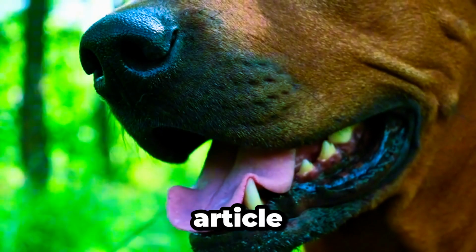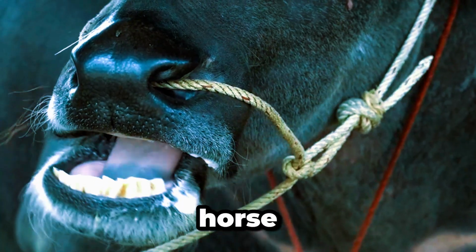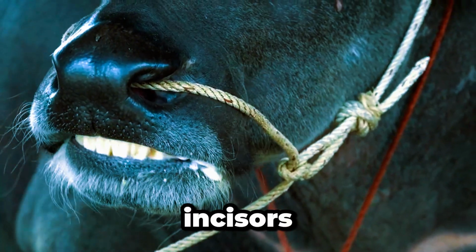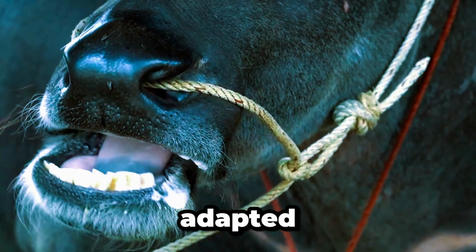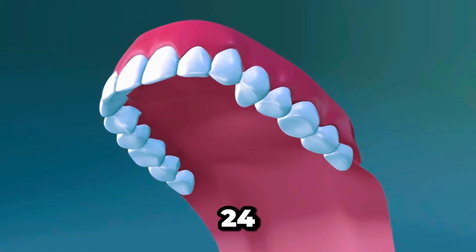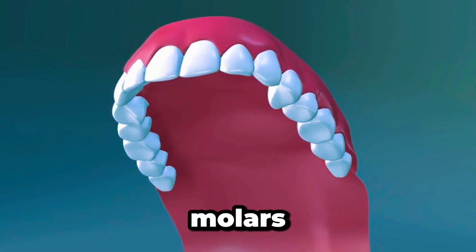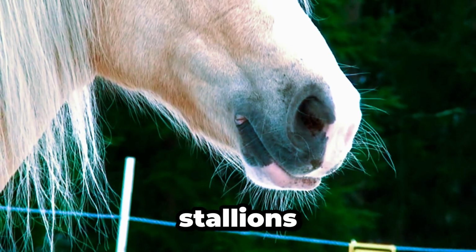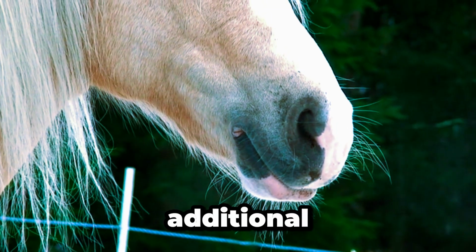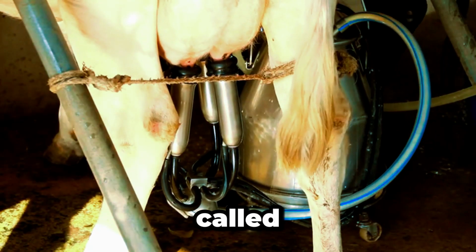Teeth. Horses are adapted to grazing. In an adult horse, there are 12 incisors at the front of the mouth, adapted to biting off the grass or other vegetation. There are 24 teeth adapted for chewing, the premolars and molars at the back of the mouth. Stallions and geldings have four additional teeth just behind the incisors, a type of canine teeth called tushes.